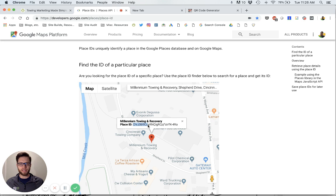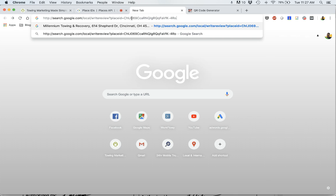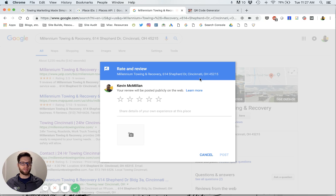I'm going to come back. I'm going to take my place ID. I'm going to copy it. I'm going to paste it into the end of this. And so now I have this full URL that you can see when I hit enter, it takes me straight to a reviews pop-up of that towing company. And so this is where we want to send people right here.